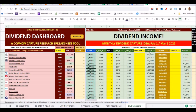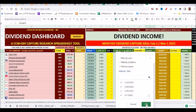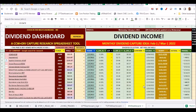So what I do is I come over here to the ex-date and I'm going to filter this data. Now what I'm going to do is this. I'm going to get rid of all of the ex-dates and I'm only going to pick the ex-dates I want to look at. I'm going to pick anything below February 15th and we're just going to select them here. What I love to do is sort this number so you only see the stocks that have ex-dates February 15th and beyond.